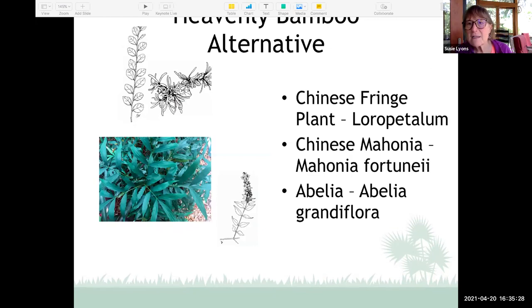And I did not get a picture of my Chinese fringe tree in bloom, but it's really, really cool. And the Chinese mahonia and the abelia. I don't know those really well, but they're great alternatives to the Nandina. And they give you some little flowers and the same kind of effect.